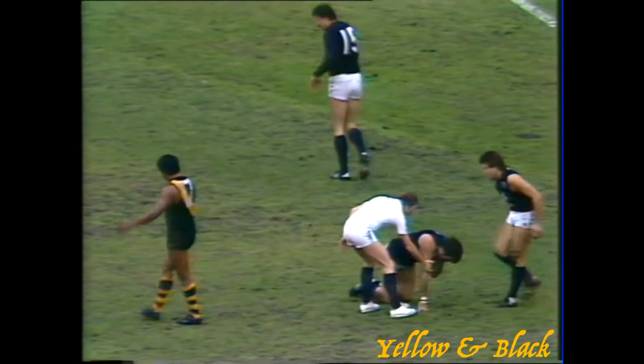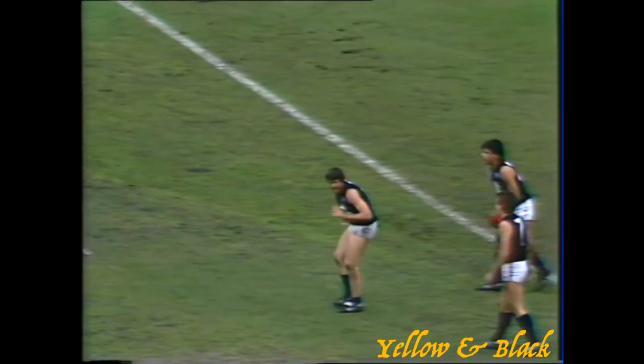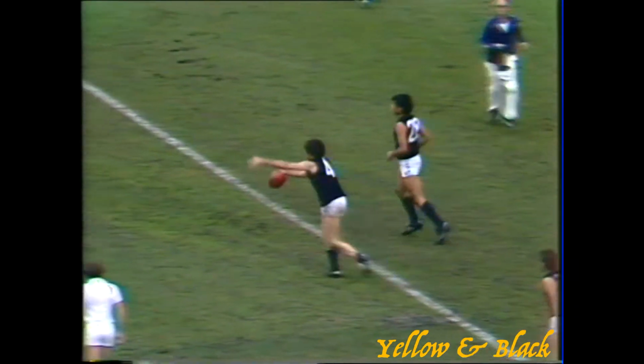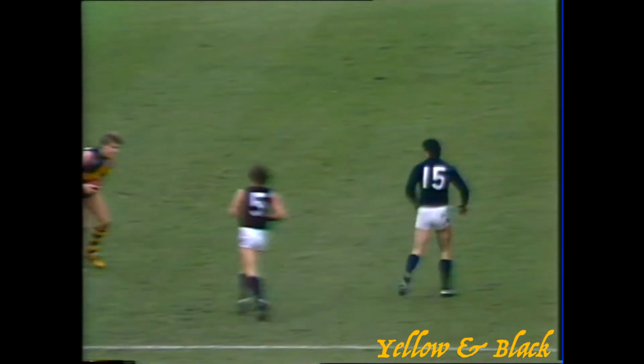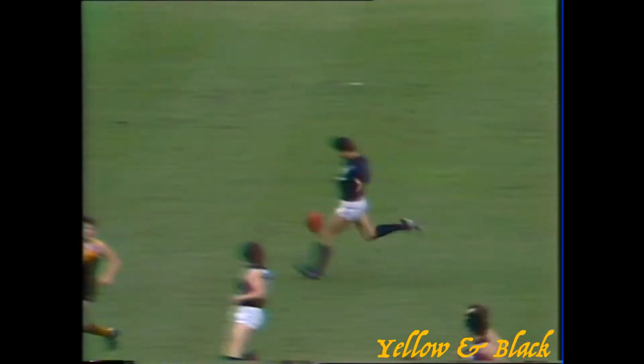Rioli against Pisasto. Pisasto will take the free kick. Well, I thought that was a ridiculous decision. The umpire said he struck him, Pete. I don't know. I had a good view of that one. It should not have been paid. Here's the ball on half-forward flank, and the mark has been taken down there by Perovic. And how can you pay that one and not pay the one to Jess previously? I agree, Jack. I agree.